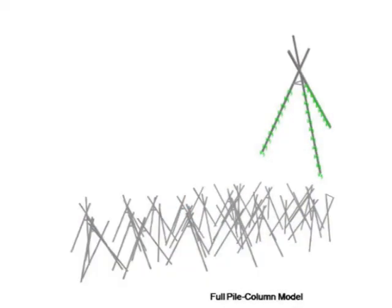Structurally, we use the columns also as piles, so they're driven in on angles into this wet, clayey soil that exists in the Calumet area. That way, we're really reducing the amount of site disturbance on the site.